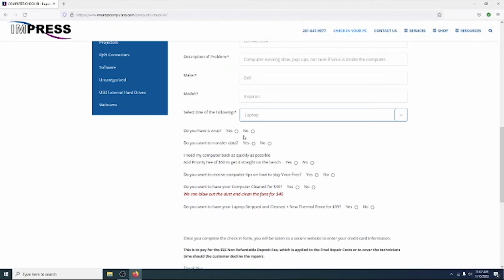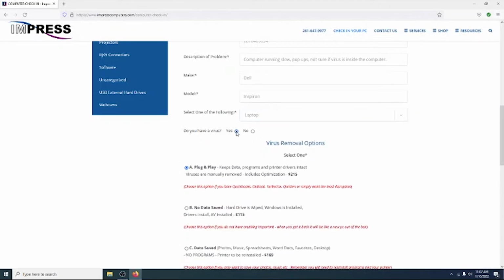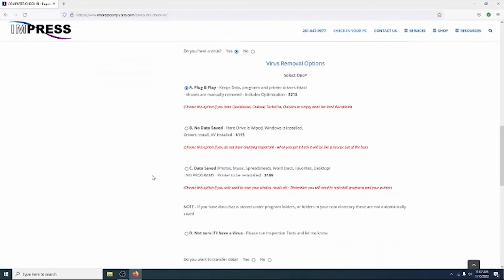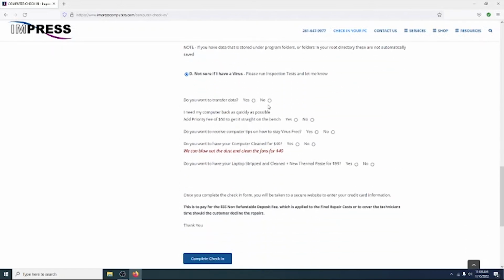Now, if you have a virus, or if you think you have a virus, you can select yes, and you have a couple of options to pick over here. Basically, if you're not sure, you can just do not sure, but keep in mind you're going to have three options. If you do, you can keep the data or not keep the data, or keep all the data and programs as well. A lot of people pick this because it keeps everything intact as is.